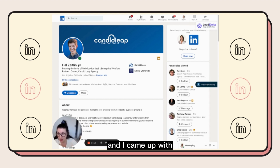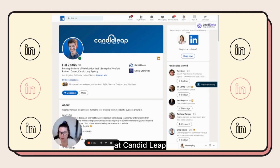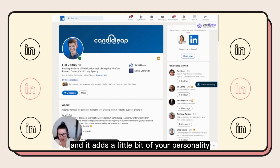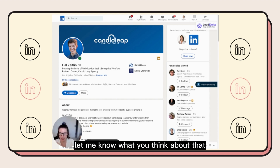I really appreciate that. And I came up with the headline, "We build custom Webflow sites for well-funded startups at Candidleap." Pipe, enterprise Webflow partner, little arrow emoji to the right. It's where the sweet stuff is. So I think it's pretty good for on the spot. Might be something that is a little bit more compelling than the existing one. It's a lot clearer and it adds a little bit of your personality. It's where the sweet stuff is. So it kind of sounds like it's cutting edge or something. But yeah, so let me know what you think about that.